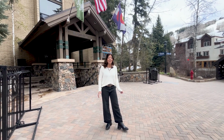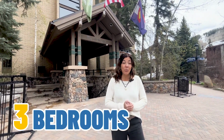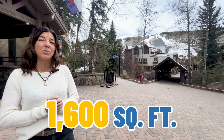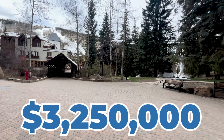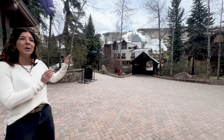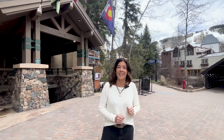So I am here today at the Mountain House, which is right next to the covered bridge. We have for sale a 3-bedroom, 3-bathroom, 2-story property, which is pretty rare. It is 1,600 square feet, listed at $3,250,000. Now, some of the great things about this property is, again, the location, proximity to the gateway, the covered bridge, which is the gateway to the Vail Village, and walking distance to the gondola.